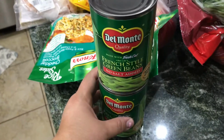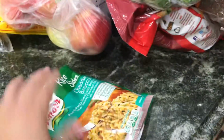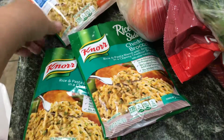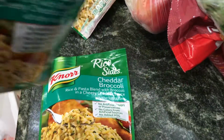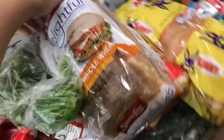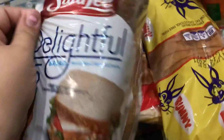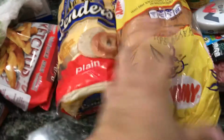Two cans of French style green beans, no salt added. My daughter really loves these Birds Eye steamers. So we got a chicken flavored broccoli and two cheddar broccoli. And then we got two breads. We got Sara Lee Delightful 45 calorie bread and Bunny Bread.